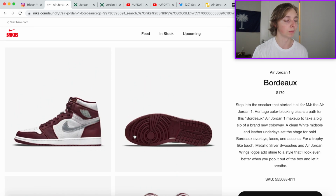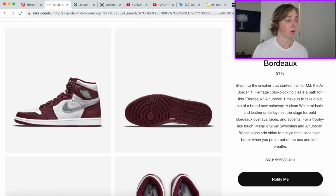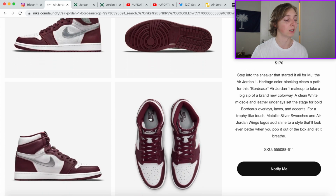Y'all can see I like the sole matching the whole upper part of the shoe. This is what I like to see overall in a Jordan 1. I'd have to see this one first in hand to determine if I'd add it to my personal collection. But I definitely would like to see this one, and hopefully I will get my hands on it so I can make a review and a sell and hold video.